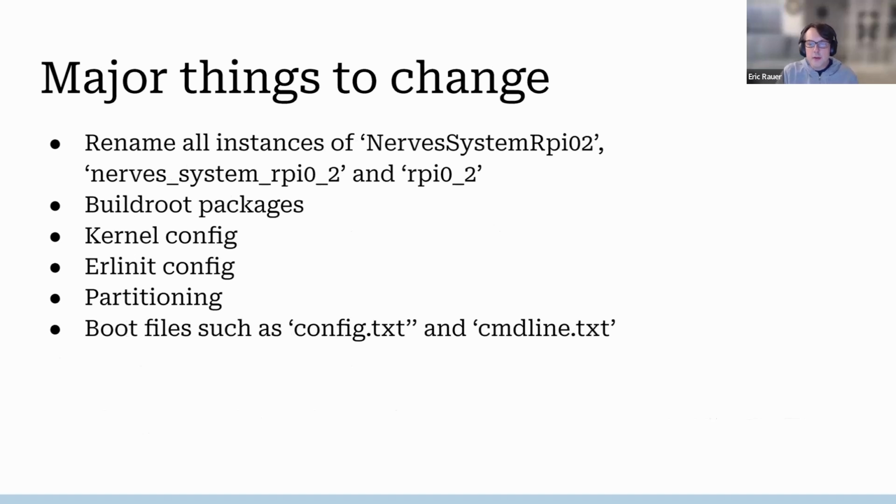So the major things to change, same thing you want to do anytime you want to do a custom system, is take the unique names. So anything where the RPI 02 was referenced, I updated that appropriately. I looked at what the Buildroot packages were in the reference system, updated the kernel config, updated erlinit, updated the partition tables, and then I knew I wanted to look at any boot files such as config.txt and cmdline.txt that I knew were specific to the Raspberry Pi and remove those wherever they were referenced.